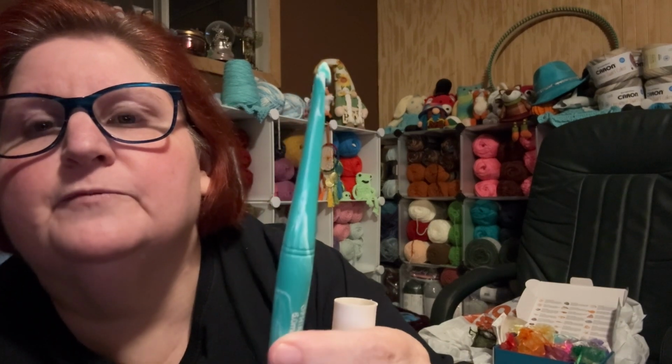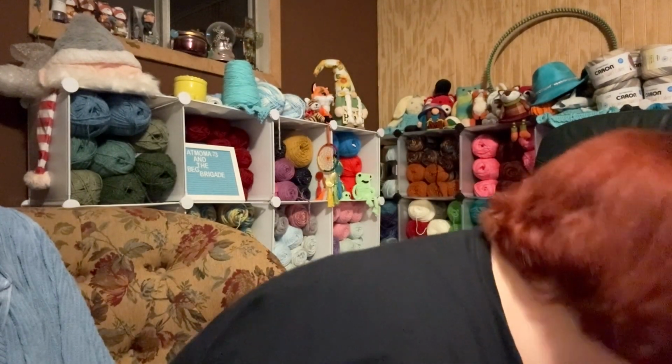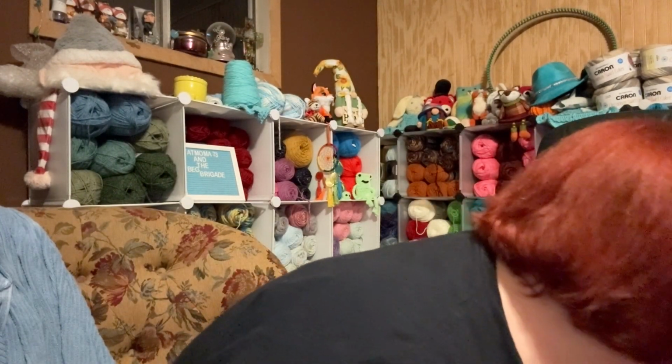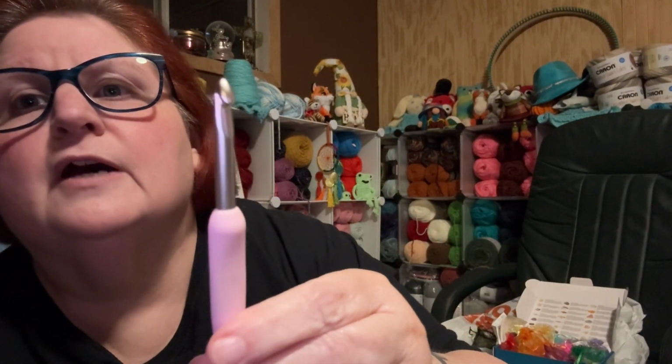And I did crochet with it a little bit, and I can use it. It's going to take me a little getting used to because of this really pointy end here. It's super pointy, and I'm not used to really super pointy. I'm used to my tulips and my clovers because I've currently been using, where is it? There it is. This is my tulip Etimo. Yeah, it's just a pink tulip.